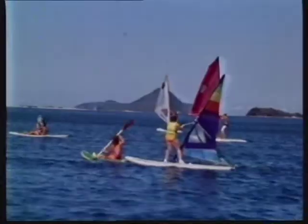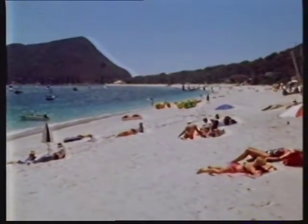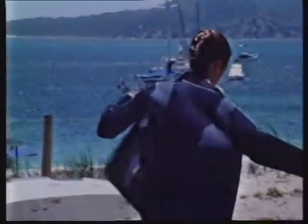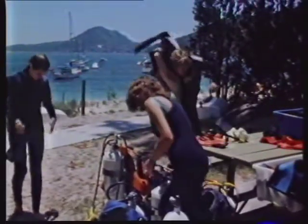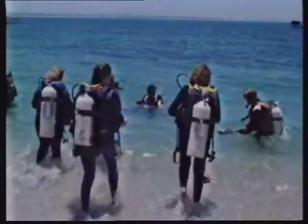The annual average temperature is only a couple of degrees cooler than that of southeast Queensland, and rainfall is seasonal and generally predictable. Port Stephens is a diver's haven, and the growing interest in this sport is well catered for by several diving centres offering instruction, equipment and excursions both inside and outside the harbour.